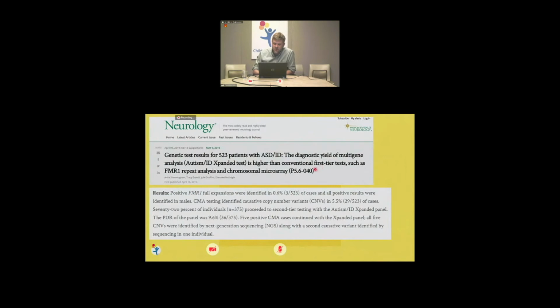So what they found was that only 3 out of 523 Fragile X test results were positive, so that was 0.6%. But across the board, they had a yield of about 1/3 of what we saw from the study that ascertained from the genetics clinic. So this may be a more accurate representation of what the yield of this testing is out in the community, which includes patients that don't ever make it into genetics clinic. So that's quite low, and I think most people would agree that yield probably does not support making that a first-line test.